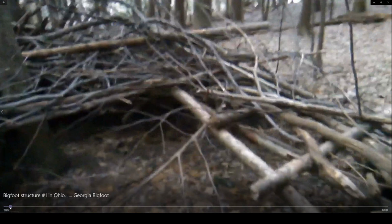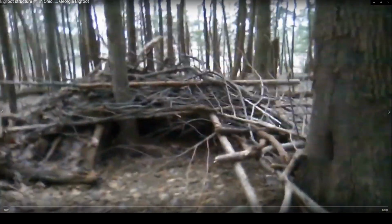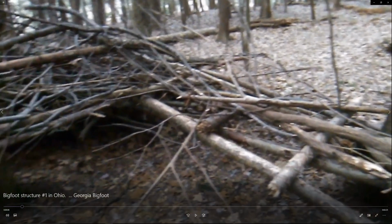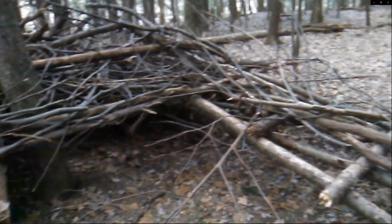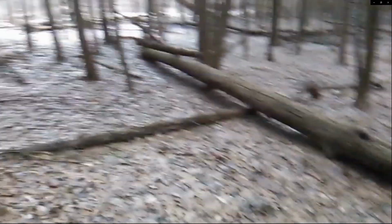Here we go. Alright guys, we've got another structure here. I know these structure videos aren't the most exciting, but we gotta cover them. Supposedly the structure has changed, and from what it looks like, it might have just collapsed. I don't know what it looked like before. So this was a yearly change. Supposedly it changes every single year.